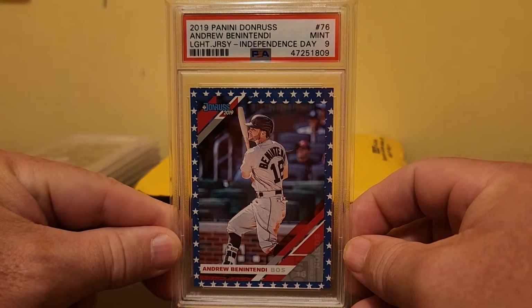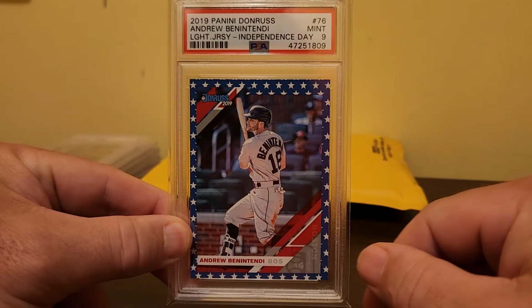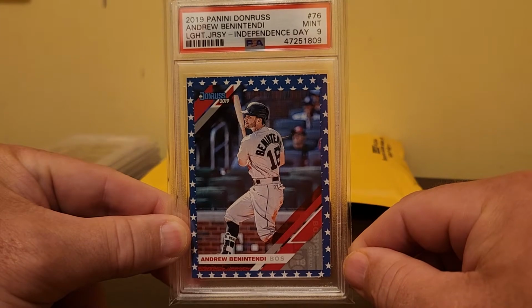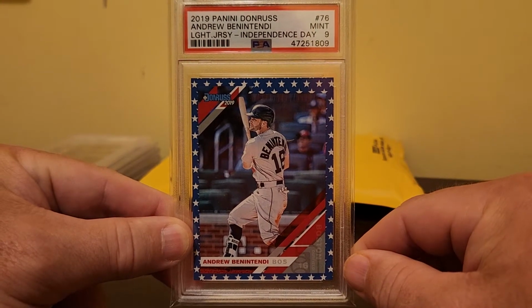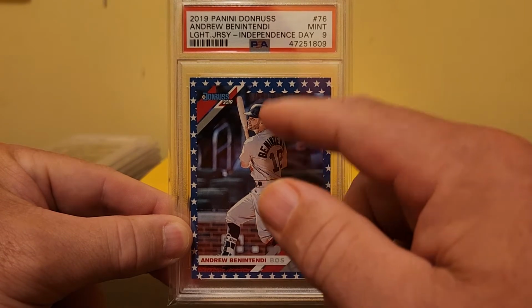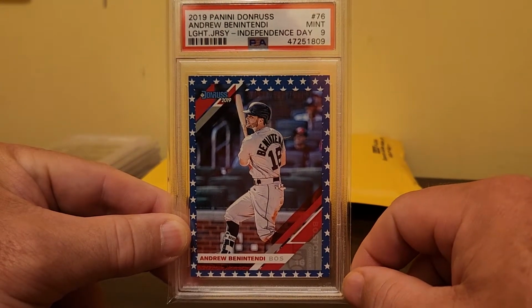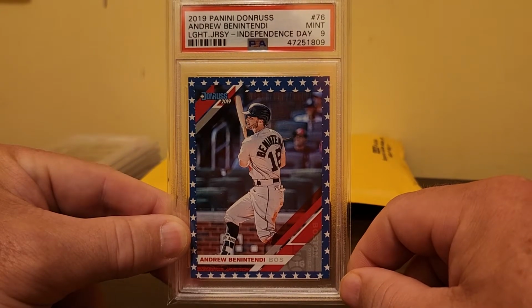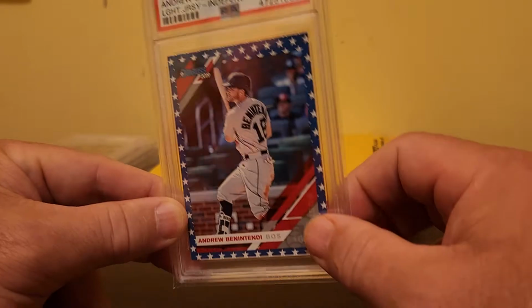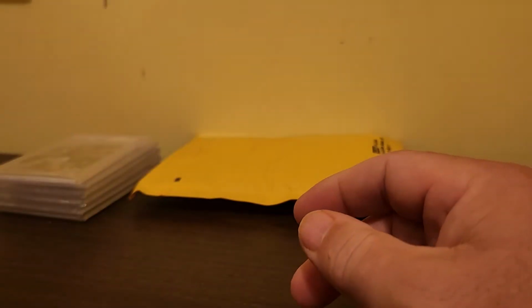Here's a 2019 Panini Donruss, the light jersey version of the Independence Day card for them. Not a big fan of Panini. Obviously, you can see this is a good pose for this type of card, but Panini doesn't hold the license to show the logos, Major League Baseball logos. So that's the 2019 Panini Donruss.